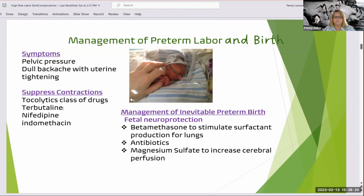Who can tell me? Anybody know what terbutaline is? Adrenergic agonist. Okay, a beta agonist. Yes, it's an adrenergic beta agonist. So what does it do? In other words, it relaxes the uterus, but what else does it do?